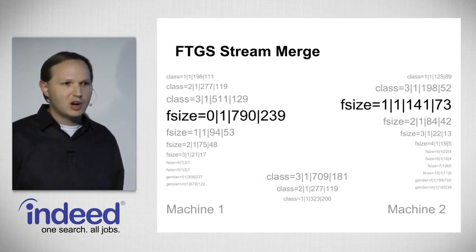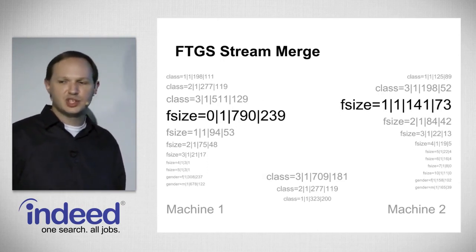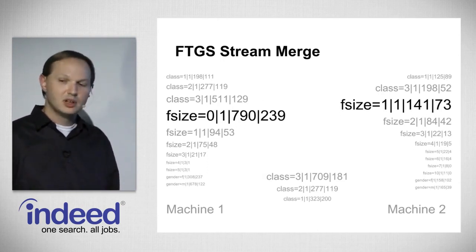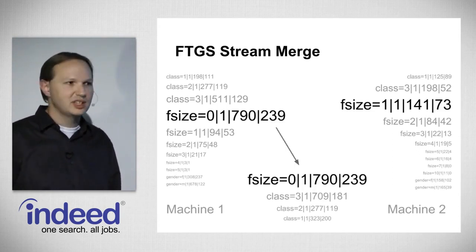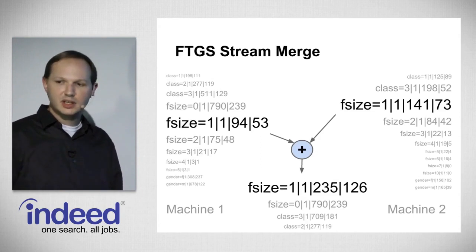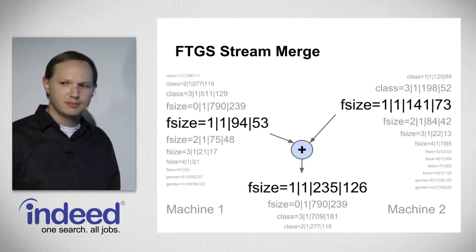Now we have another alignment problem. This time it's family size 0 from machine 1, family size 1 from machine 2. Since they're in sorted order, we know that family size 0 doesn't exist on machine 2. So we just take the data from machine 1. And you repeat this process, and ultimately you rebuild that original global FTGS stream.